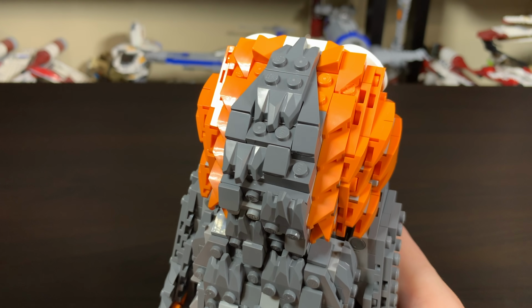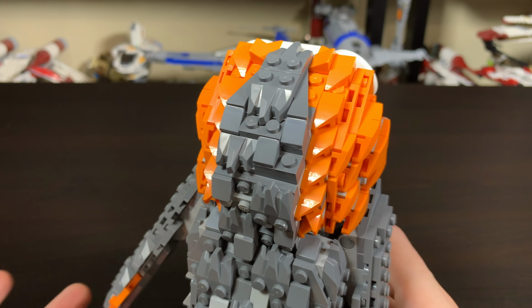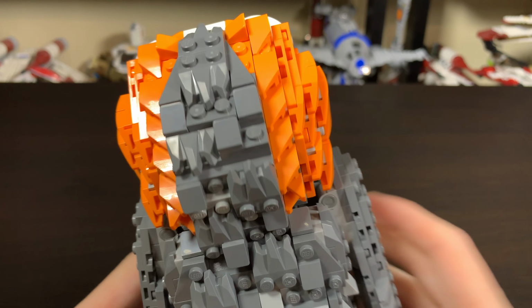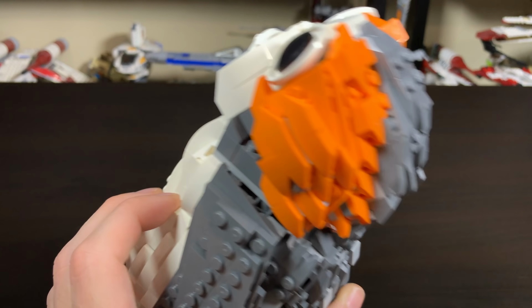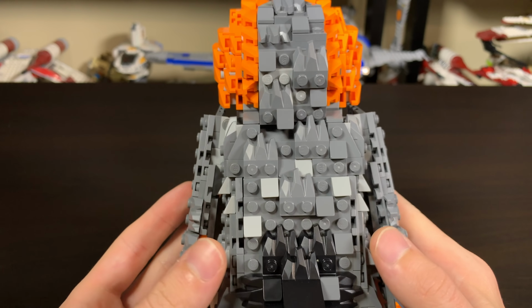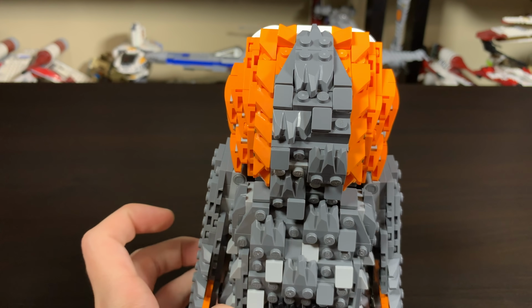You see the backside of the head. They use this rockwork piece, or at least what I believe to be a rockwork piece. It looks like it belongs in Power Miners, in my opinion, although I think it's newer than that. It's a newer piece, but it is kind of a cool piece. It actually worked really well on this model. They used it a lot, and I thought it might have been overused looking at the pictures, but when you have this thing in hand, they actually do a great job of shaping it and making it look like it has some real depth to it.